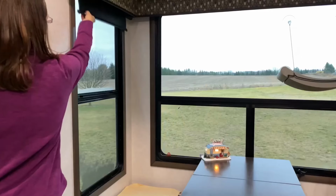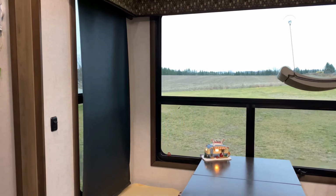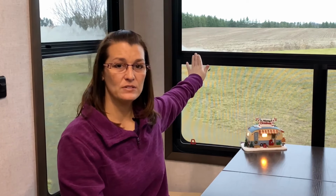Now on a normal day, if it was sunny, well, I wouldn't say that's a normal day. On a day like today, and if it's cold out, I would pull these down to keep the heat inside the RV in. If it was in the summer, I could pull these down, and if it was really hot outside, the heat would stay outside more.